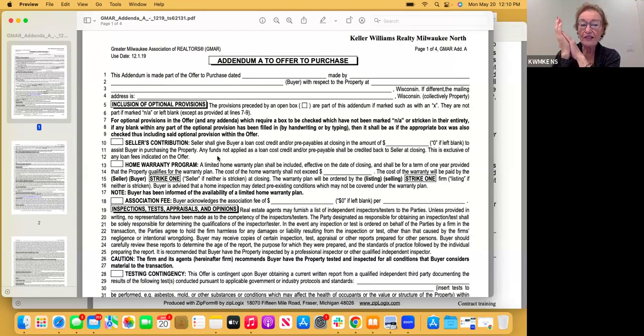Again, if there's a home warranty program that your buyer wanted, you make sure you check this box and put in the cost of the home warranty. If it's our home warranty, we know what the cost is, or you can have the warranty plan ordered by the listing company. The seller is offering a home warranty. And in that case, you strike selling. So you can either have Keller Williams warranty program, or you can use the seller's home warranty program.